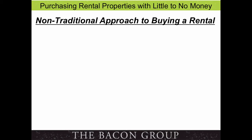Okay, now here's a non-traditional approach to buying these rentals. And this is what a lot of us do. We've been doing this for quite a while, and it's worked out very well.